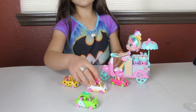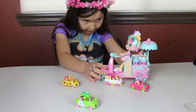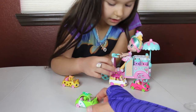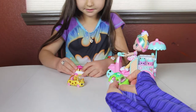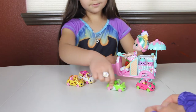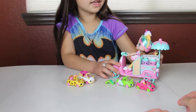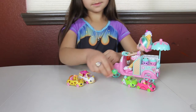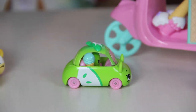And then who's Willie Wishes gonna have? Willie Wishes will have lavender. And who will Peely Apple Wheels have? I'll take her. Oops, I hit the camera. There you go. And last but not least, turquoise chocolate. Aww. That's adorable.